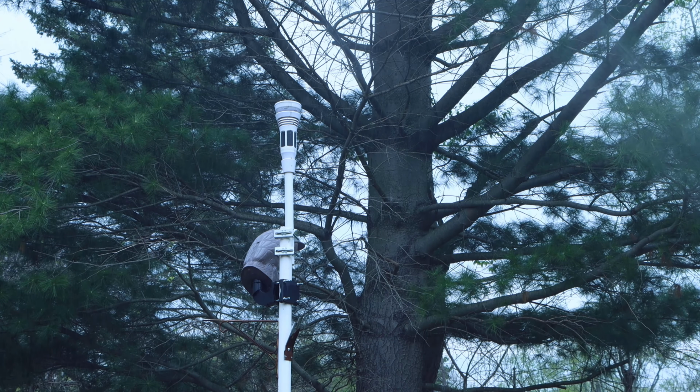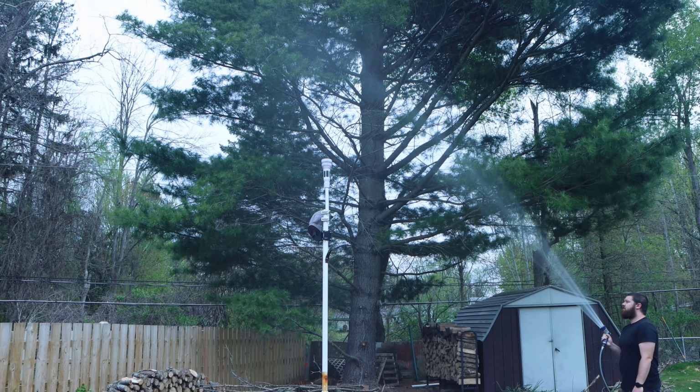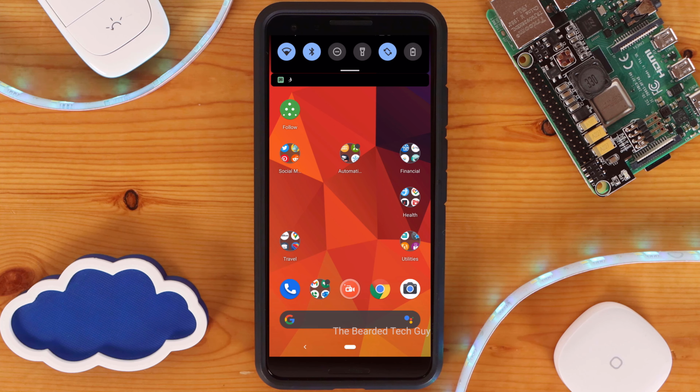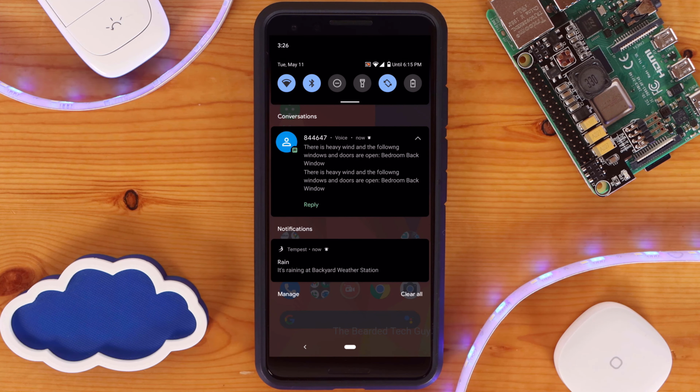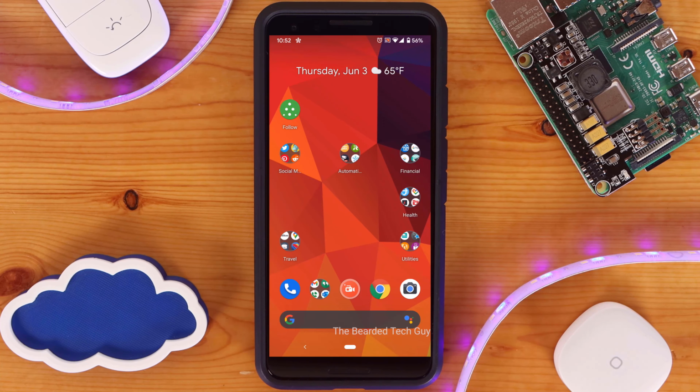Something else I do with my window contact sensors, if any rain or high wind is detected on my weather station and any windows or doors are opened, then I also get a notification on my phone to let me know. This makes sure I don't have a bunch of rain end up in my house through my windows or in my garage.